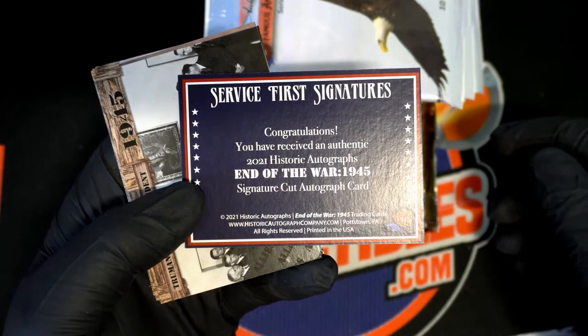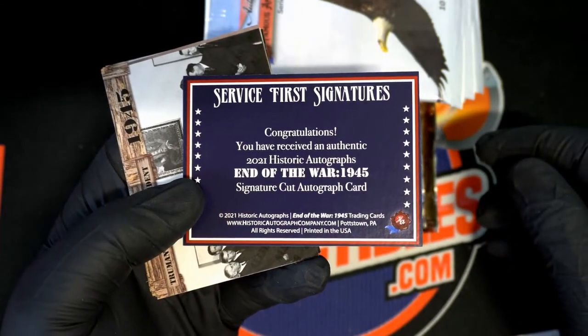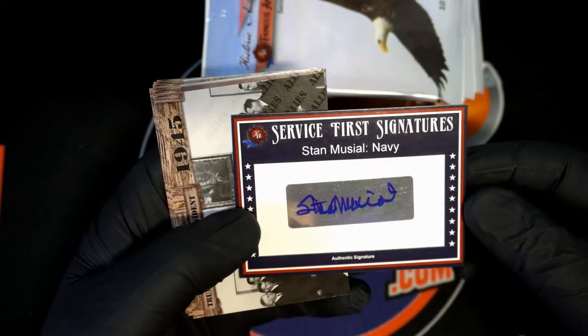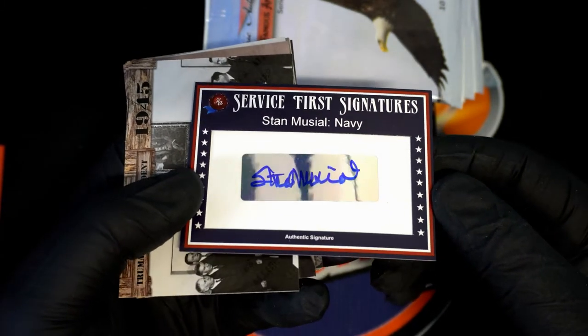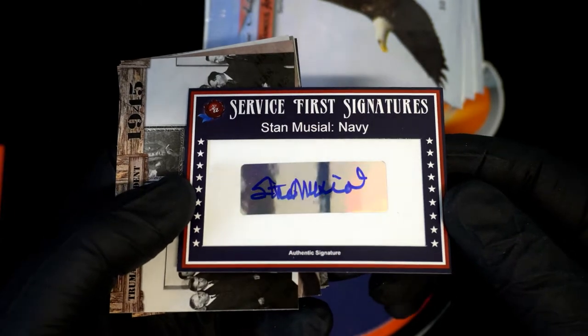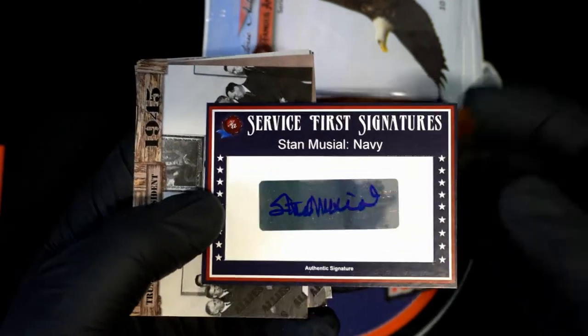Service first signatures. Congratulations, you've received a... Ooh, I don't know if I've seen one of these. Signature cut autograph card. Oh, boy. And it's going to be... Oh, man. Look at that. Stan Musial, nice. That's awesome. Stan Musial Navy, service first signatures. That's great. Nice hit, Matt.